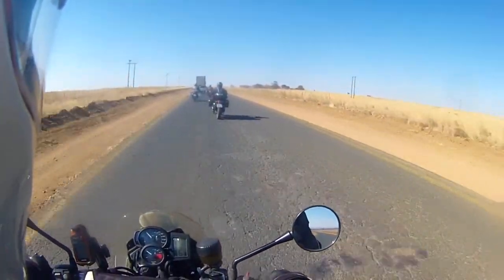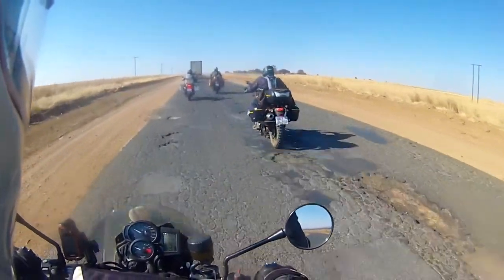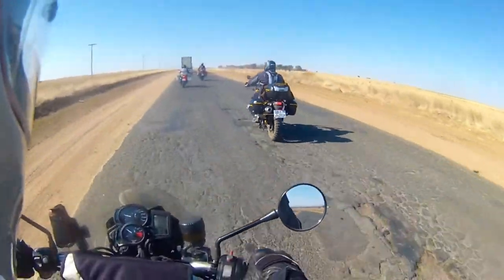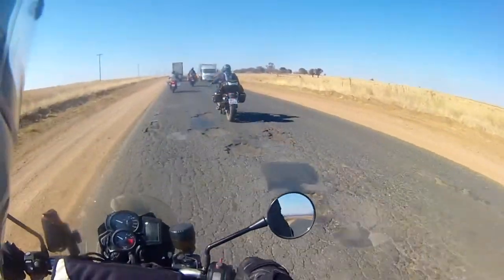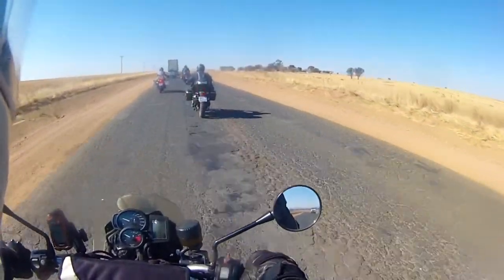After Parys, it was off towards Vredefort and towards Kroonstad. Here's a particularly bad section of potholes on the road. As you can see, we ride in staggered formation, trying to keep about 2 seconds between you and the rider in front of you.